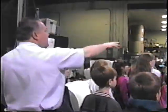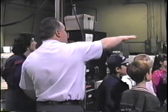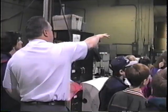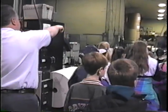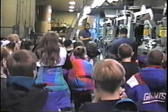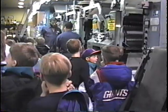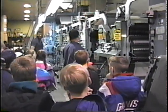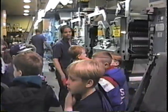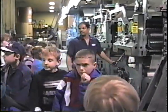You can see these presses look a little bit older, these four right here. These four presses and the tower are the ones that we originally had. And then a few years ago we put this addition on.